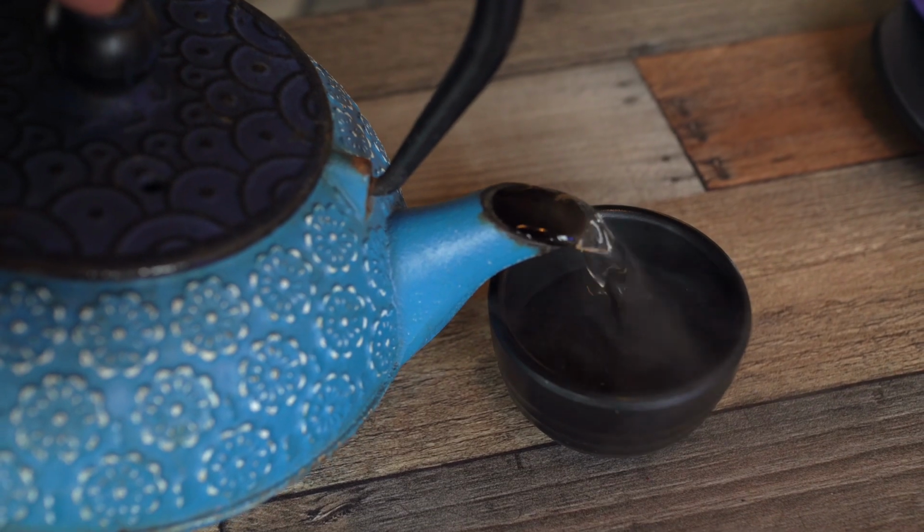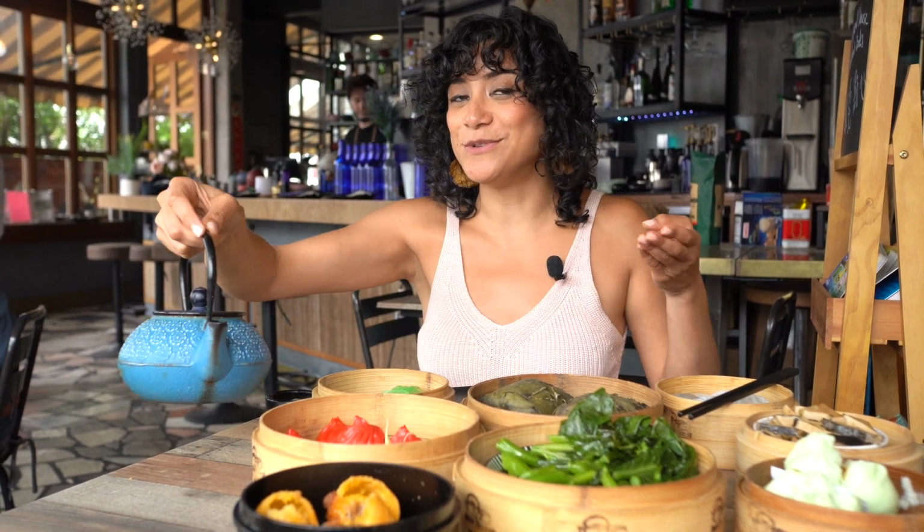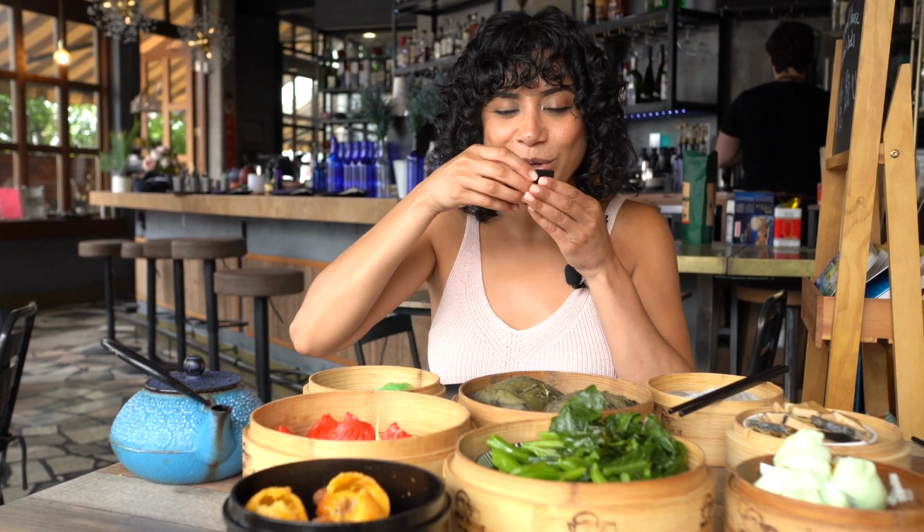Okay, so of course you gotta start with tea. They have a plethora of tea. I mean, dim sum kind of originated in tea houses, right? So, gotta start with the tea. This one I got is oolong. I love oolong tea, so cheers.